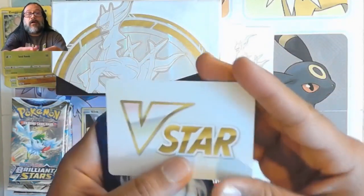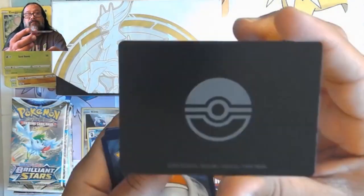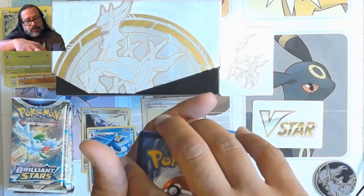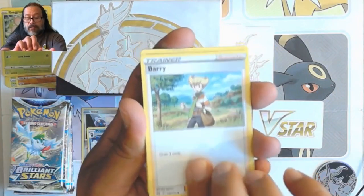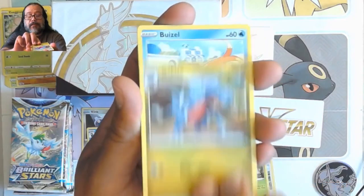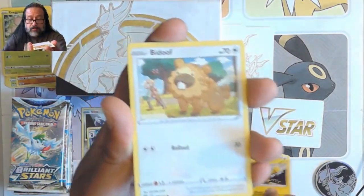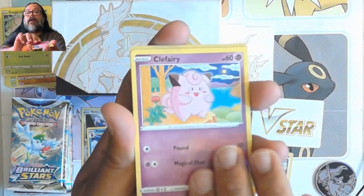This is the V-Star marker that we have been seeing. If you've been watching any videos by now, you've probably come across somebody getting surprised by that V-Star. Like, wait, what was that? So I treat it as the energy. Okay, here we go. We got the Berry Trainer. Grotle. Gabite. Buizel. Hawlucha. Electabuzz. Bidoof. Clefairy.